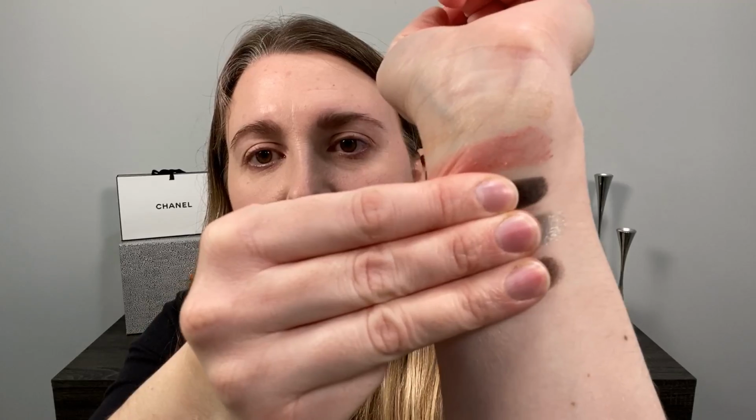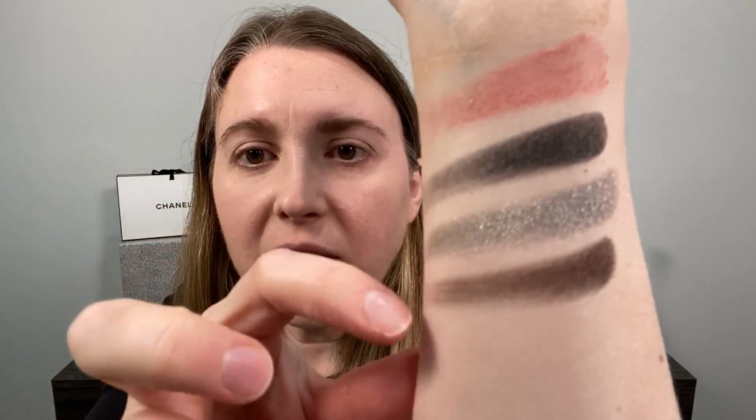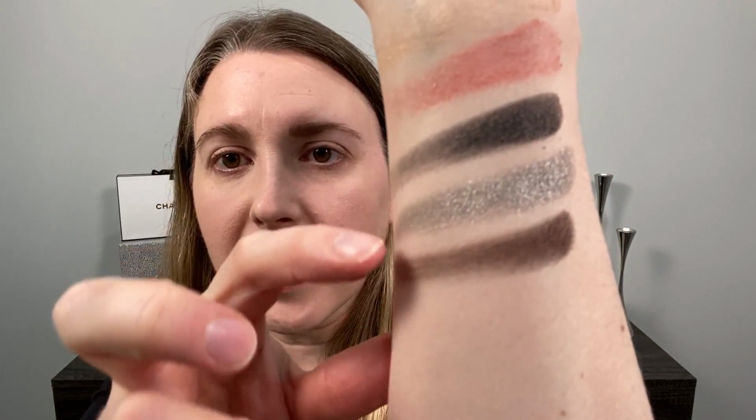And this is the quint that called to me from the very first time I saw a photo. So again, this is 089 Black Night, and let's go ahead and swatch this. I'm going to start with these 3 on the top of the palette, and then we'll move to the darker ones. So here are the top 3 shades in Black Night, and look at them. They all have a little bit of shimmer and sparkle in them.